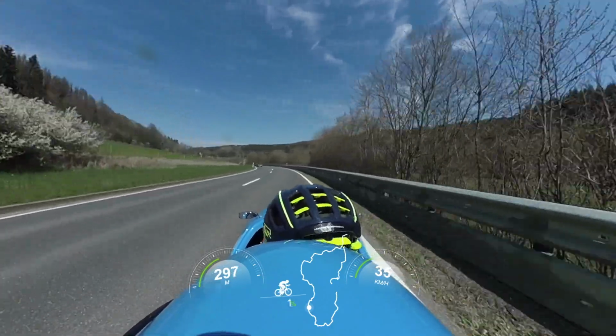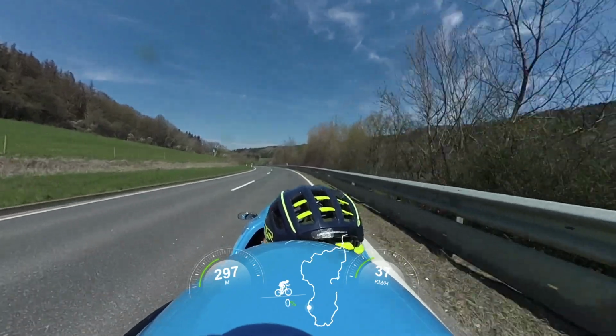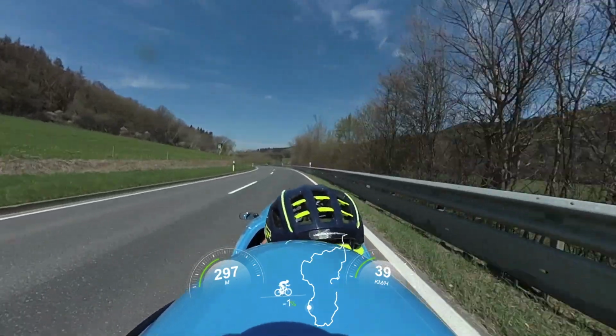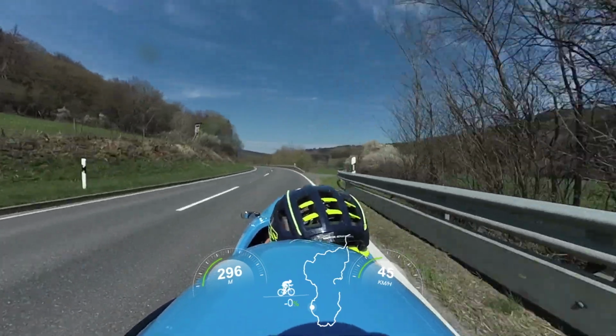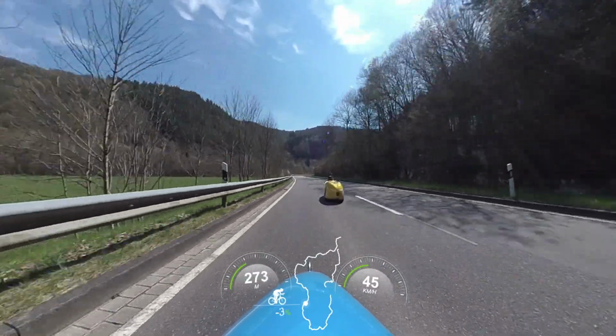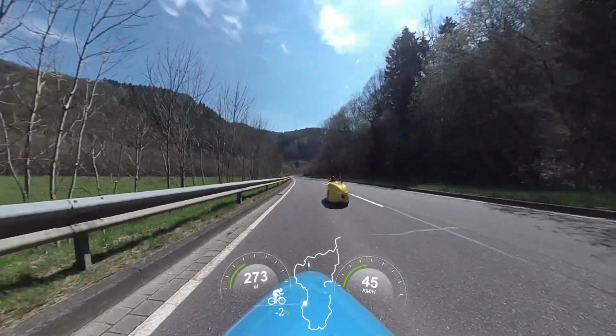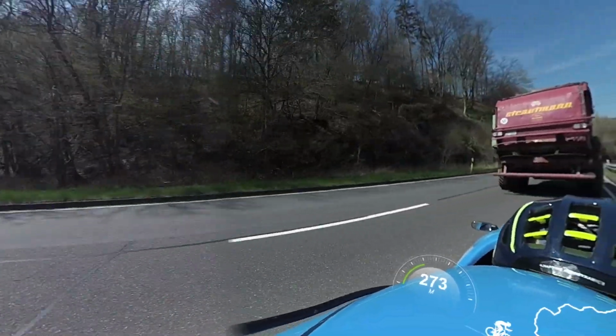Okay, so that's done, and we ride on. For a few kilometers, we follow the Aar River Valley downstream now. I'm not showing you much of that, just a little bit, to visualize the change of atmosphere, because we're back into a deep river valley.